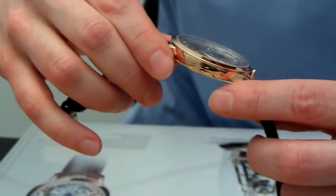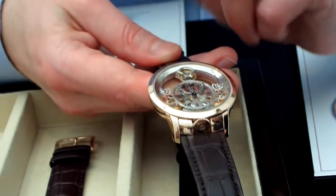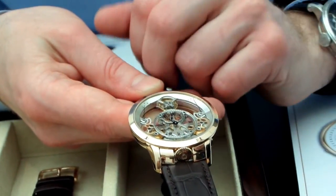The case will be changed a bit for the series, it will be better integrated, slimmer, but this is just to give an overall impression. As I said, it's a first prototype, but technically functioning perfectly. So why do we have two power reserves? Because it's a double barrel movement also. We love double barrel movements, and you have 80 hours of power reserve.